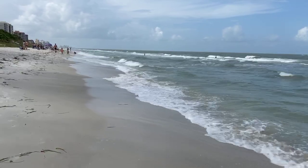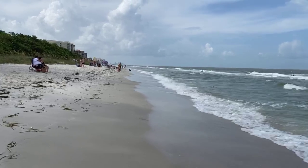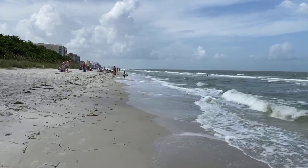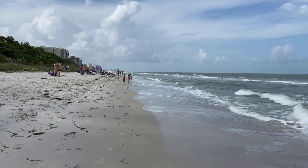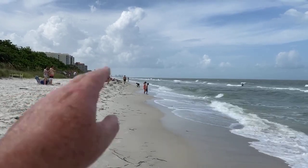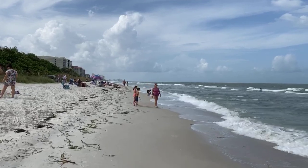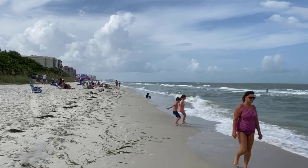Well, we're getting real close to the end of our walk now. It's been a great morning. No clue what time it is, no idea how long we've been out here today, but remember, this is part 2 of my Saturday morning beach walk. In part 1, we went all the way down to the end of Delnor Wiggins Pass State Park, all the way to the south, and walked all the way up to Wiggins Pass. In part 2, we started at Wiggins Pass and made our way back to the boardwalk in Area 1.